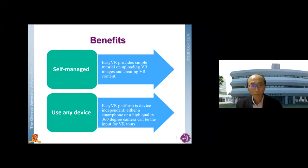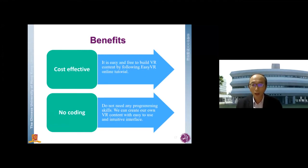Here are some of the benefits of using this platform. We can self-manage our contents and upload our VR images ourselves. The EasyVR platform is device independent. We can use a smartphone or a 360 degree camera very easily, which is also cost effective. It is easy and free to build VR content, and we do not need any programming skill or knowledge. We can create our own content.